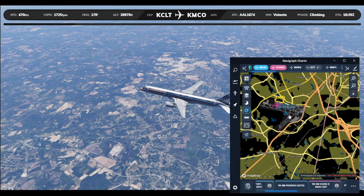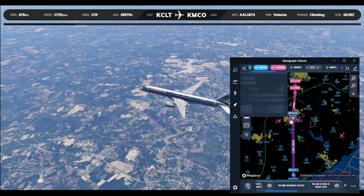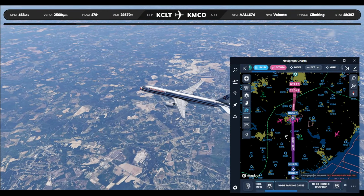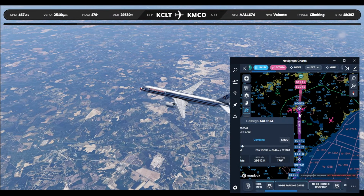Oh, that's Columbia Metro. I've only ever flown there once in my life. Oh, there we are. Sweet.